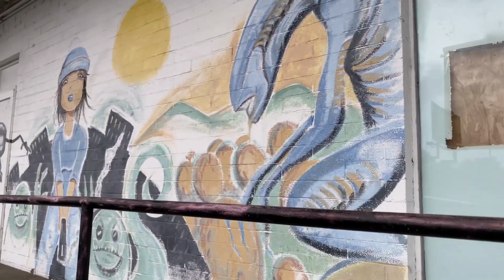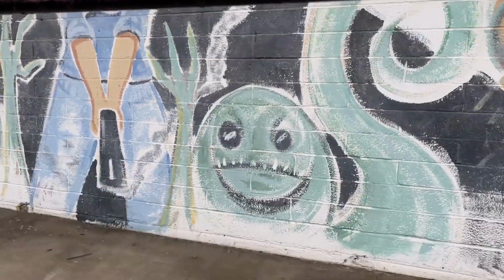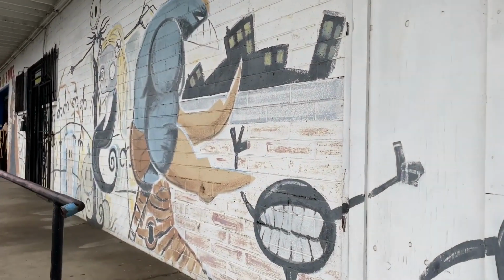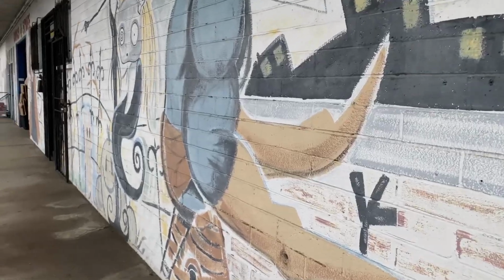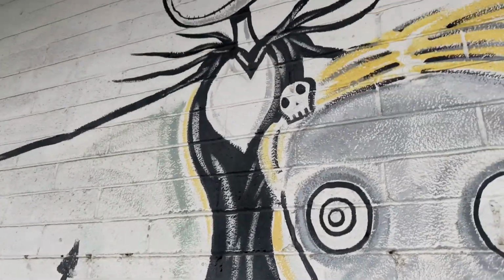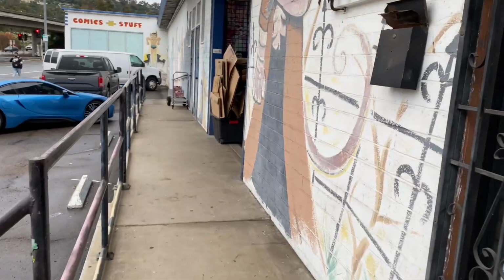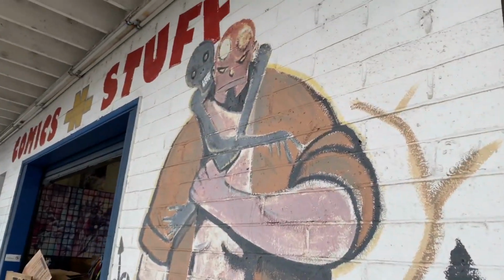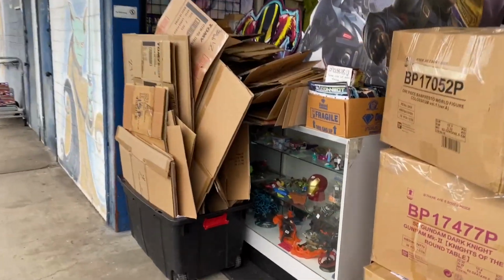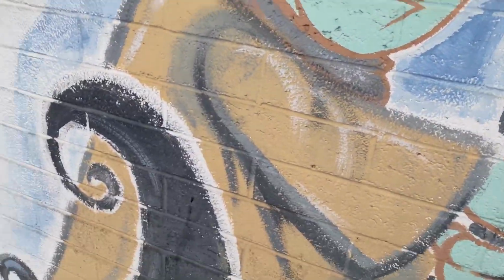Alright, so here's the outside of the store. Very cool artwork. See here, I believe that's the Max over here on this side. And you see over there Astro Boy. So it's right off the freeway. We got Jack Skellington here. Hellboy over here. The logo. We're gonna keep on going. Here we got Yoda. Pretty cool.